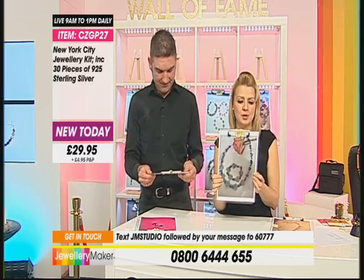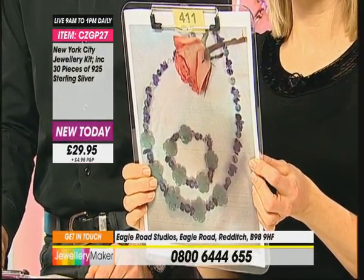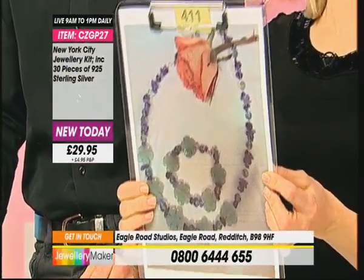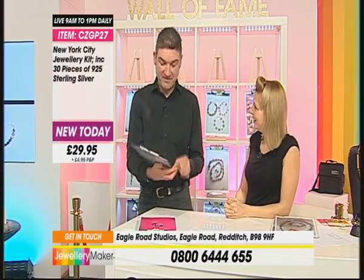I'm getting lots of inspiration from Jewellery Maker and can't stop making. Here's hoping I win so I could top up my stash with lots of loveliness. And that's from Lisa in Runcorn. Lisa, congratulations, loving that. I always think the Jewellery Maker is a great way of rehabilitation for people who are ill and can't get out. So, and this just proves it.